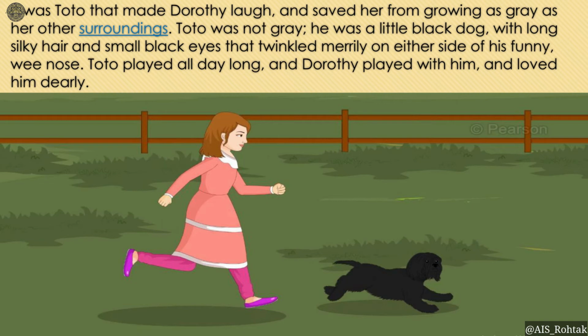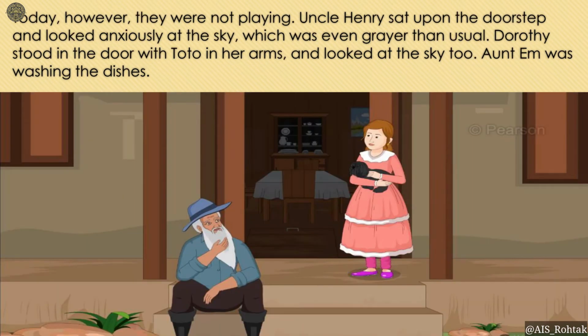Toto was not grey. He was a little black dog with long silky hair and small black eyes that twinkled merrily on either side of his funny wee nose. Toto played all day long, and Dorothy played with him and loved him dearly. Today, however, they were not playing.